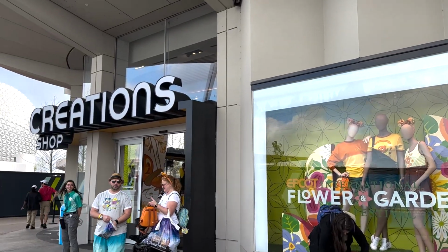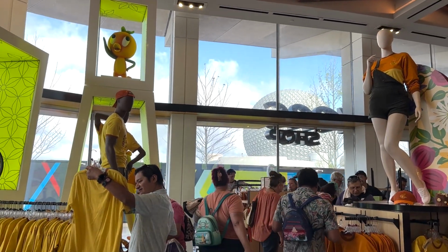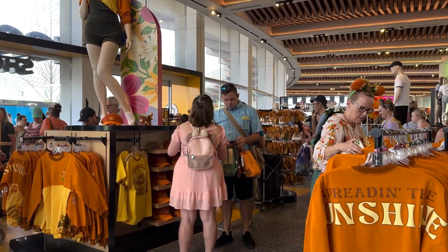Let's head into the Creation Shop to check out the flower and garden merchandise. I am obsessed with this 70s aesthetic that they're doing for the festival this year. It is absolutely beautiful. I love these colors. All right, let's do rapid fire flower and garden merch.